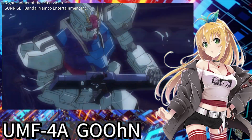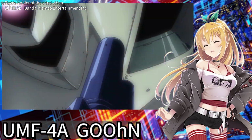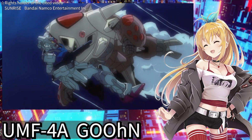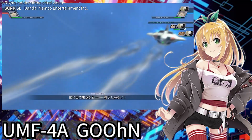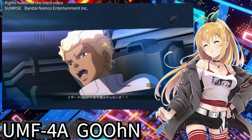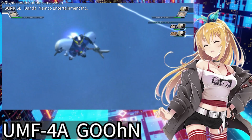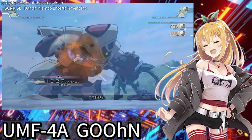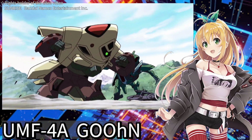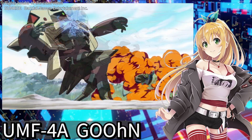Another GOOHN is also destroyed by the Strike Gundam, being grappled by the Strike Gundam, and lacking close combat weapons was a major cause of defeat. The GOOHN continued to play a role as a supporting mobile suit. It was not particularly adept at walking and wasn't suited for ground combat. While it could navigate underwater at overwhelming speeds, it was easily destroyed on land.